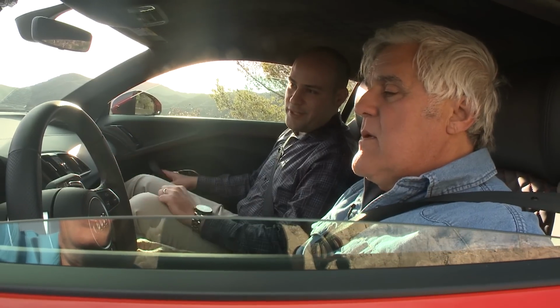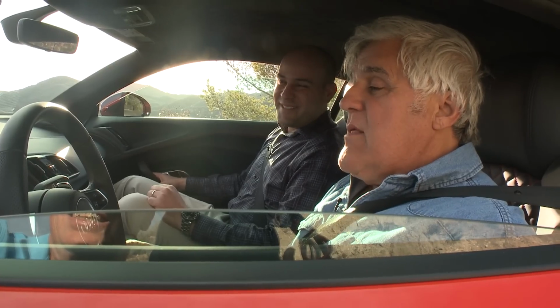Okay. You see here, like 1.2 Gs. Turn here. And we put 1.2 Gs in the turn. Yeah. So we'll do our usual long pull up the ramp and the freeway, then we'll go home and we'll try that launch control. Fancy word for burnouts.